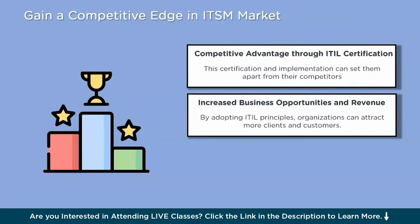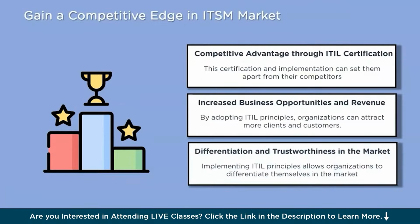It also differentiates them in the market. By following ITIL principles, it positions organizations as reliable and trustworthy partners in managing IT services, giving them an edge over their competitors.